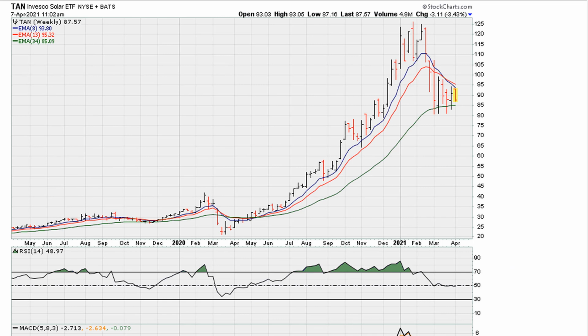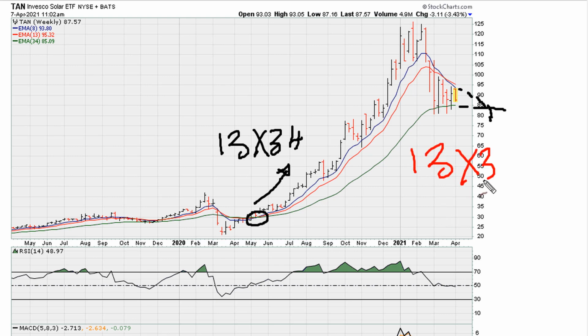On the weekly, we can see the beauty of a crossover, let's say between the 13 and 34 week moving averages. Here it was bullish and we had this massive run. It seems like we could be setting the stage for what could be a bearish crossover between the 13 and the 34 week moving average. If that crossover takes place, it is also suggestive of a market that is seeking lower prices.